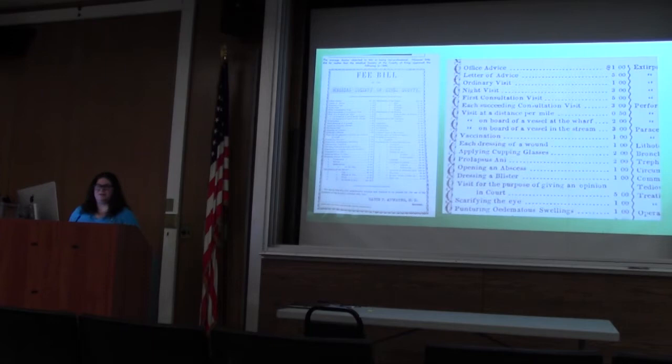Now, I asked that Sally has some sheets. I don't know if they got passed or if they're going to get passed out now. Keeping in mind the $70 a year salary, in case you thought things are expensive now, this is a fee bill from 1845. It's fee for service at its finest. I just thought it was actually quite fascinating the kinds of charges that people had. So I apologize for the quality, but if you're able to take a look, give you guys some ideas. Ordinary advice, office advice was a dollar, and a letter of advice was $5.